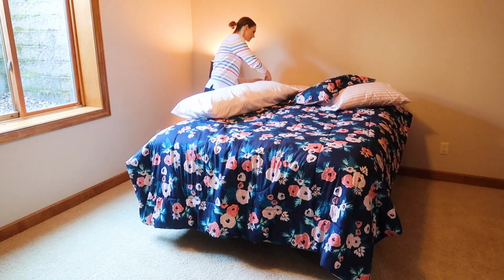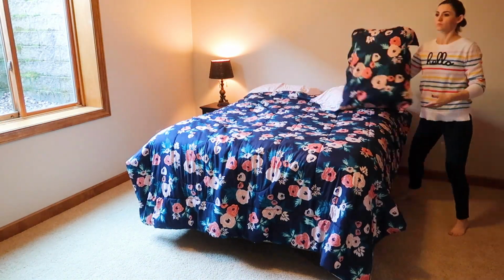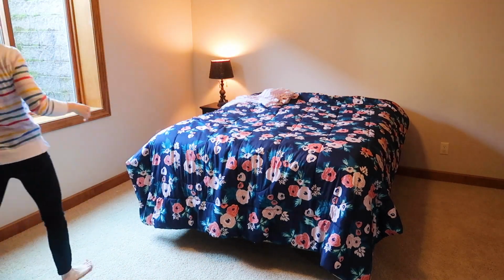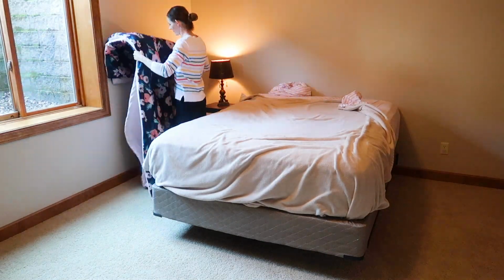So here we are in our guest bedroom. So we're going to get this all cleaned up. And honestly, this bedroom is rarely ever used. I think someday it may be my daughter's bedroom, but we'll see. For now, it just kind of lies dormant. And when we have guests come, we will whip it into shape.